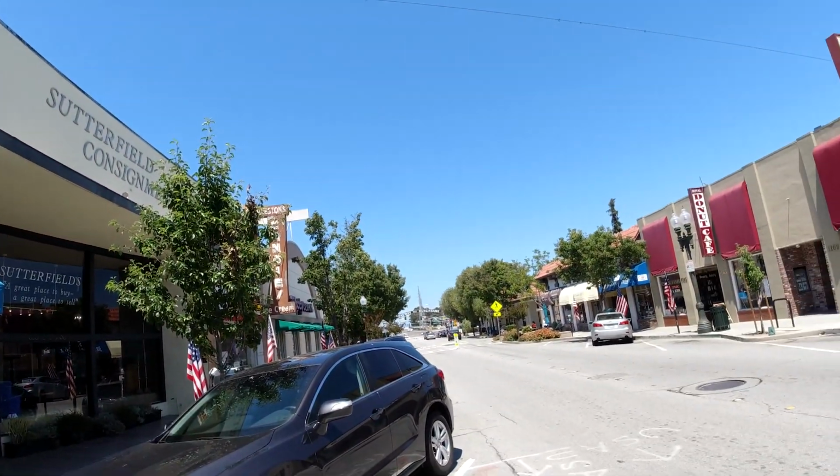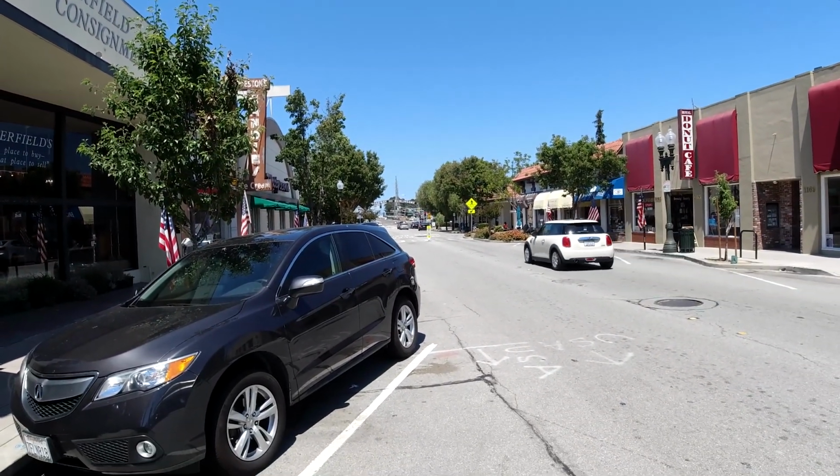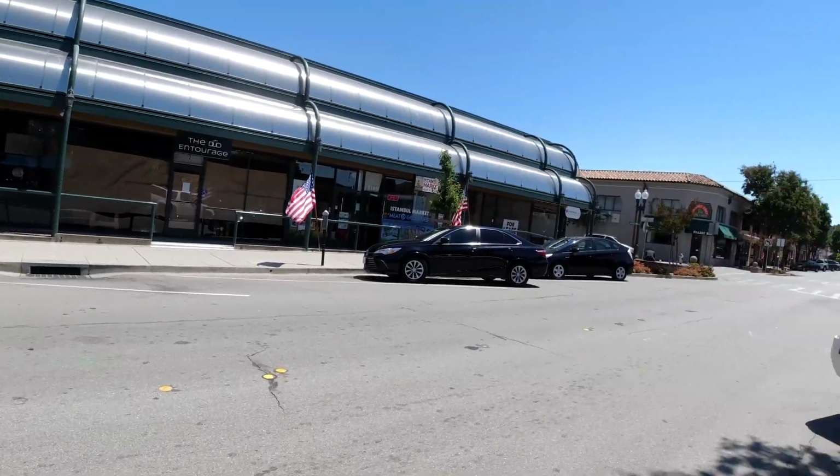A great bunch of stuff at, I forgot the name of the store now. Let's go and have another look. At Wiemax. On the main street in Burlingame.